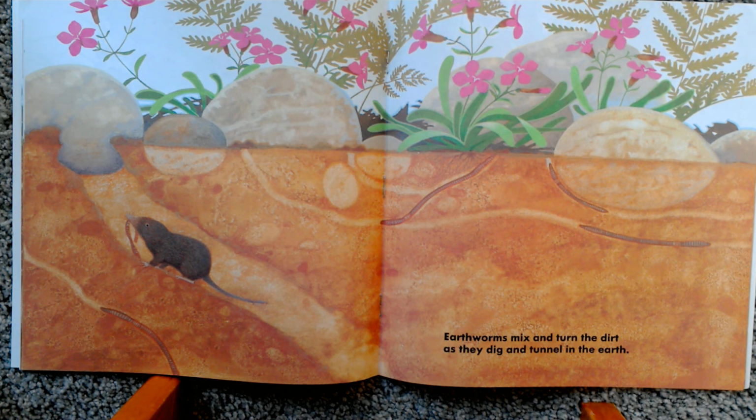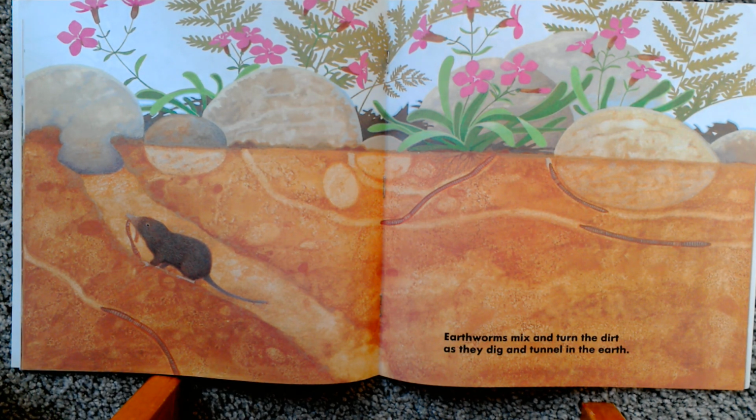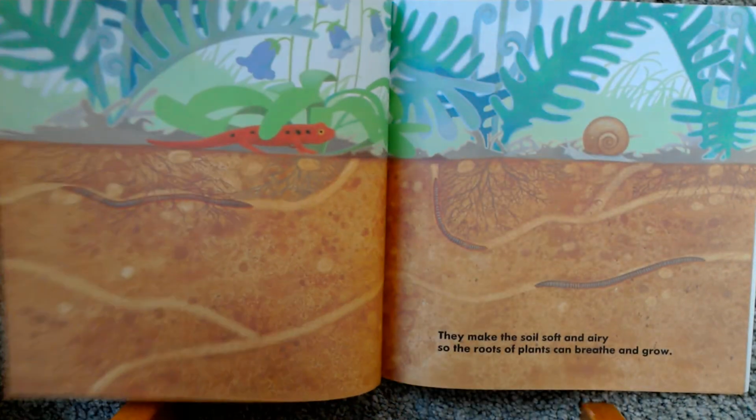Earthworms mix and turn the dirt as they dig and tunnel in the earth. Look over here. This guy likes to eat worms. Who else likes to eat worms? Yep, birds do.